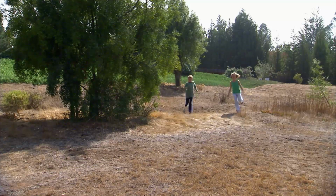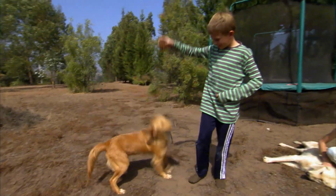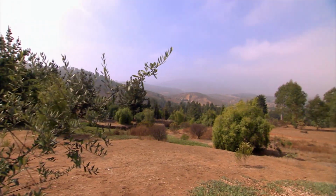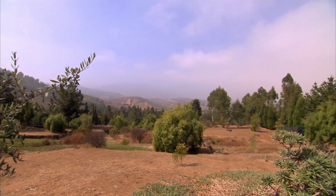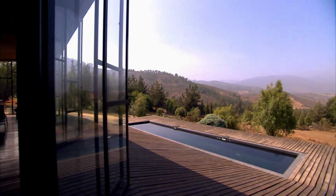Nikki, her husband Marcelo, and their kids were looking for a stress-free retreat. We wanted to find a sanctuary, somewhere where we could really come in and get away. Nikki and Marcelo fell in love with this incredibly rugged landscape the moment they saw it. It was such a beautiful piece of property.